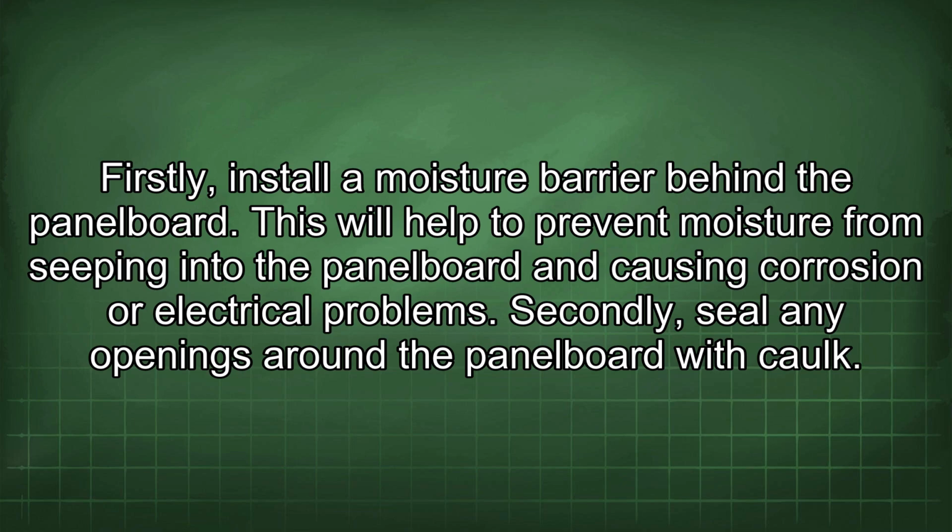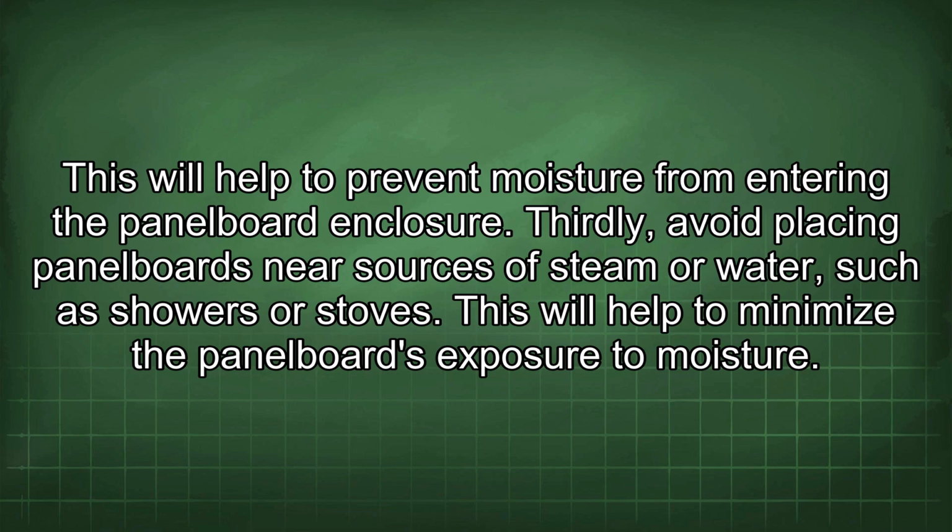Secondly, seal any openings around the panelboard with caulk. This will help to prevent moisture from entering the panelboard enclosure. Thirdly, avoid placing panelboards near sources of steam or water, such as showers or stoves. This will help to minimize the panelboard's exposure to moisture.